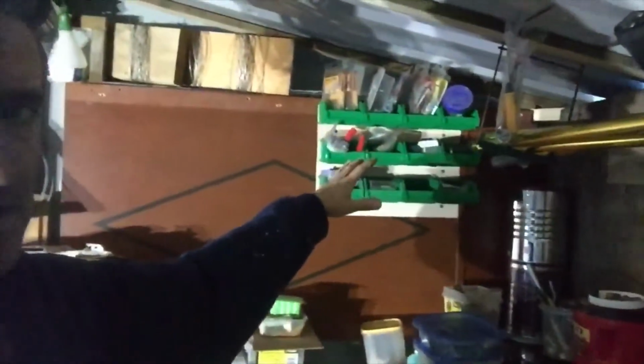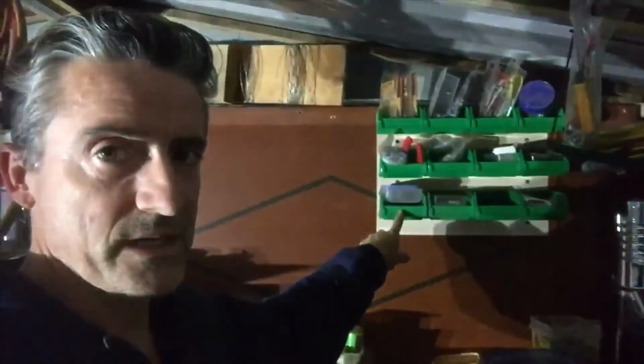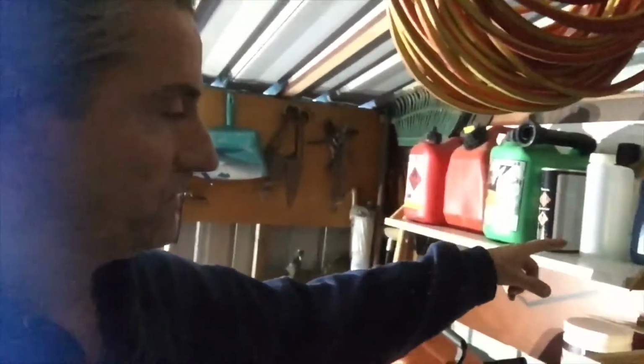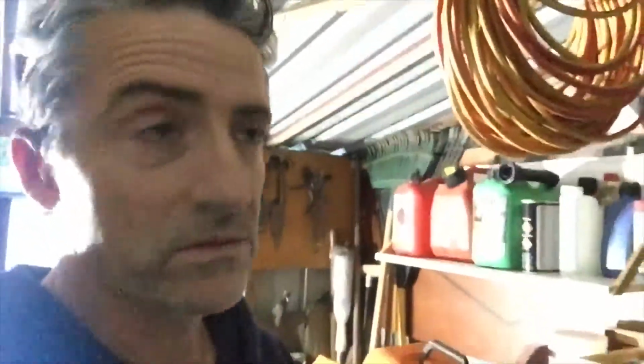I put up a bit of particle board so I could hang up those little things. I've had these, I reckon, for almost 20 years, and this is the first time I've put them up. Two sets of them were still sitting in the plastic bag that they came in. Anyway, little shelf here for my fuel, for the chainsaw and the weed whacker and oils and stuff like that.